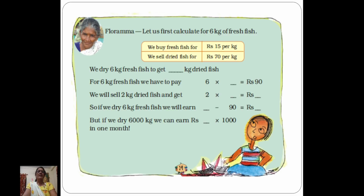Okay, we try 6 kg fresh fish. Now when you dry 6 kg fresh fish, you get dash kg dried fish. What I told you all, when a fresh fish is dried, it becomes one third of it. So when you dry 6 kg, what will be one third of that 6 kg? Any guesses, children? Yes, it comes to 2 kg, means 6 divided by 3. So what is the answer? 2 kg. So we dry 6 kg fresh fish to get 2 kg dried fish.